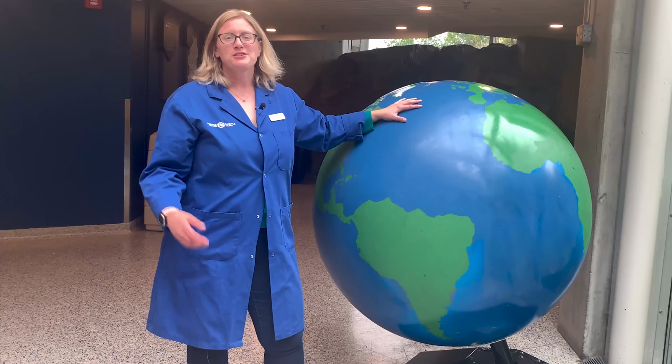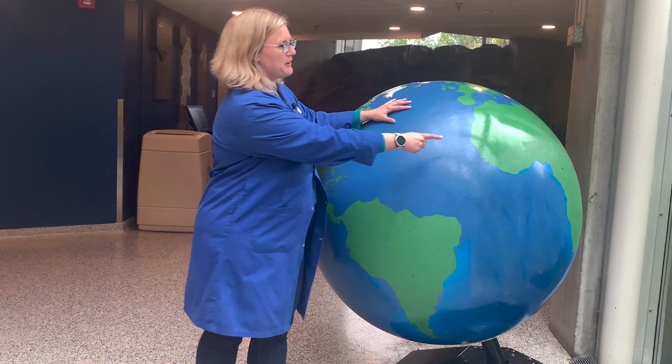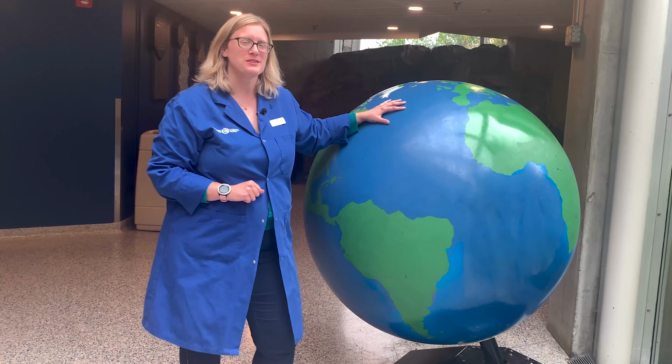Category 5 Hurricane Dorian has devastated the islands of the Bahamas. But have you ever wondered how powerful hurricanes like this form? Tropical storms like hurricanes can happen all over the world, but the ones like Hurricane Dorian, they start forming right here off the western coast of Africa.